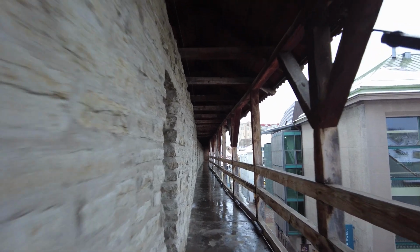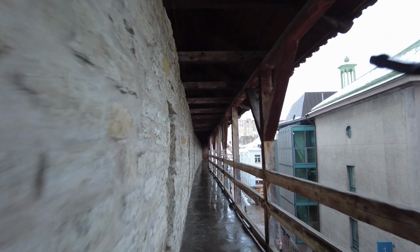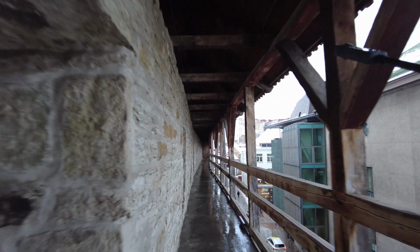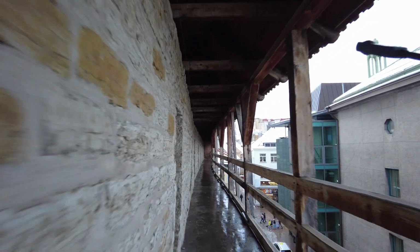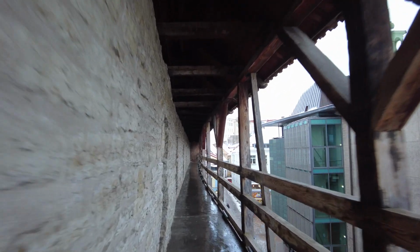The oldest church in Tallinn, dating back to the 13th century. It features a mix of architectural styles and is known for its beautiful interior and the tombs of prominent Estonian figures. 9. St. Olaf's Church.